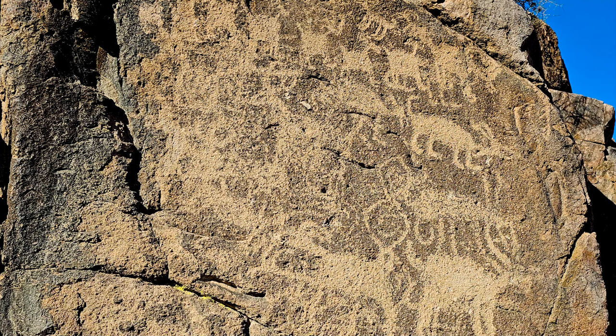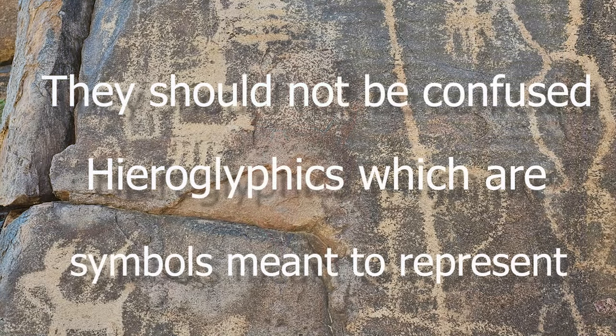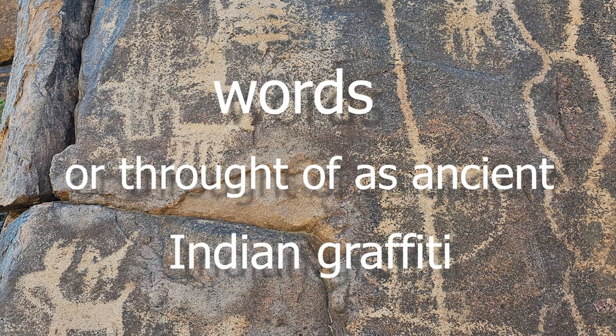So just to show you that these are not just random drawings or scratchings that the Native Americans would put into rocks, the National Park Service, from the Petroglyph National Monument in New Mexico, makes this very specific statement. They should not be confused with hieroglyphs, which are symbols used to represent words, nor thought of as ancient Indian graffiti. So you're looking at something that has very important, significant cultural indications for the Native Americans that camped there. And they were trying to convey something about their culture, something about their tribe, something about them personally.